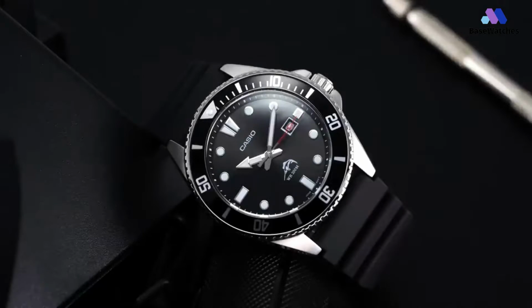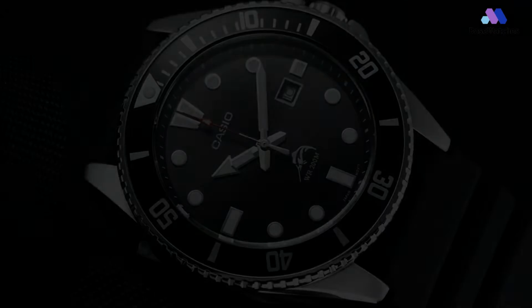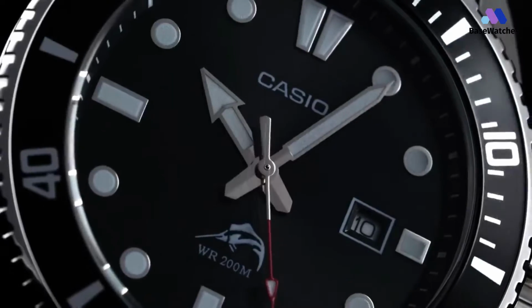In conclusion, the Casio MW-240 Duro is a robust and budget-friendly dive watch that exemplifies Casio's commitment to reliability and functionality.